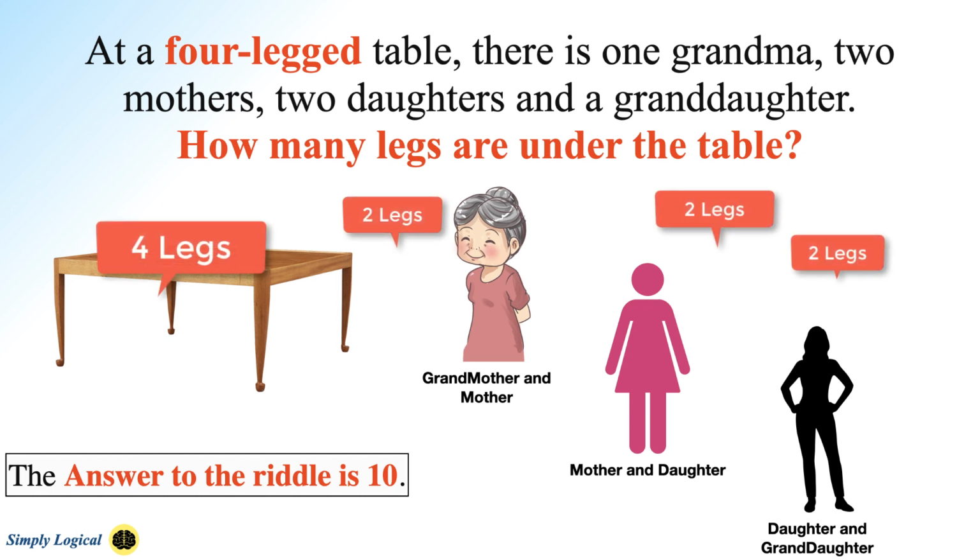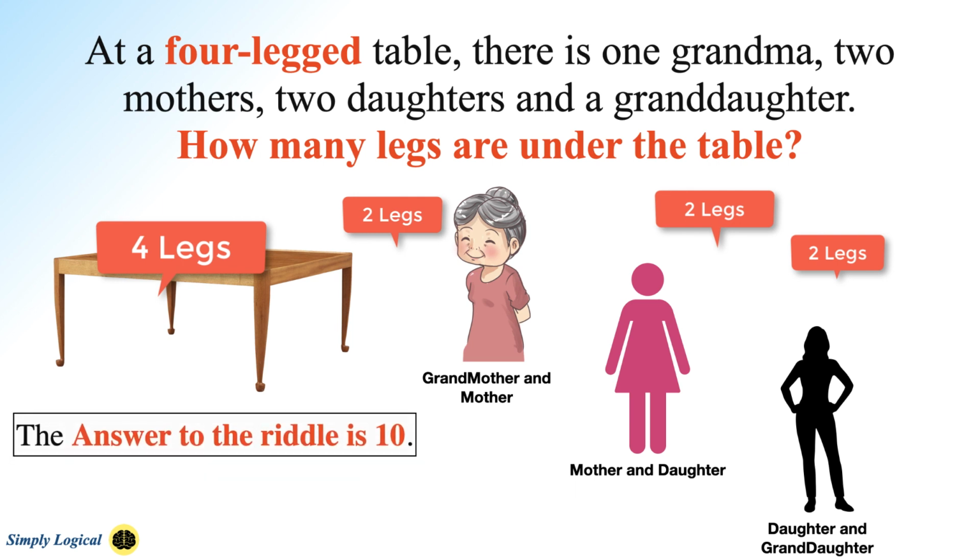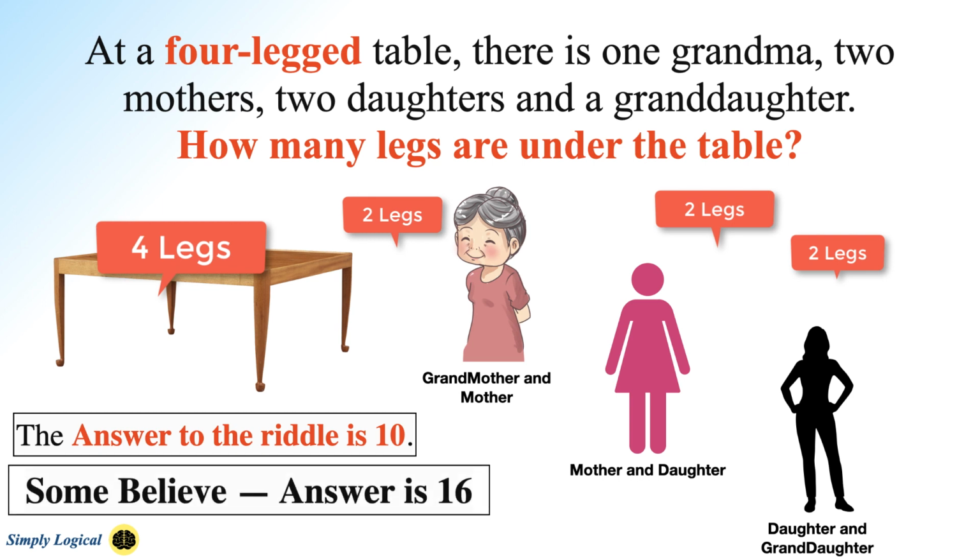Which in turn means there are 6 human legs at the table belonging to these 3 people, which means there is a total of 10 legs under the table. Although the answer is believed by many to be 16, that is only the case if there are 6 people at the table, but the riddle actually hints through the family structure that there are only 3 people sitting at the table.